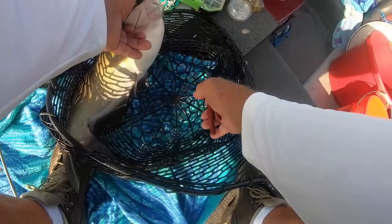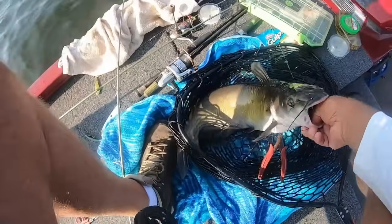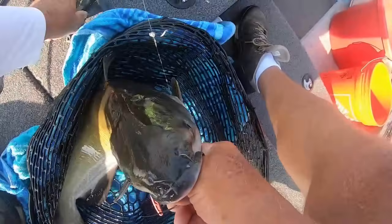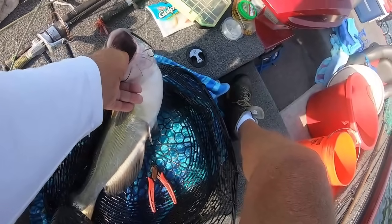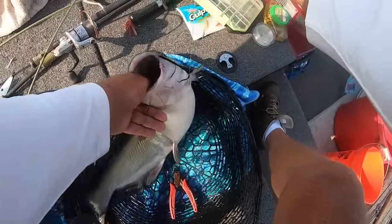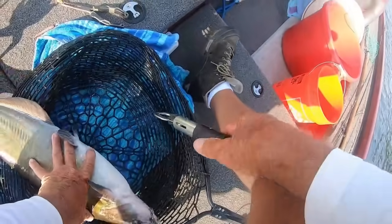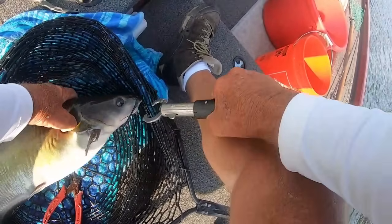It's one he didn't break off. He swallowed all the way to his gullet. If I could just find my needle nose, I'd be all right. There they are. There he is. Oh, Lord. Calm down, boy. Calm down, I said. These jokers are strong.